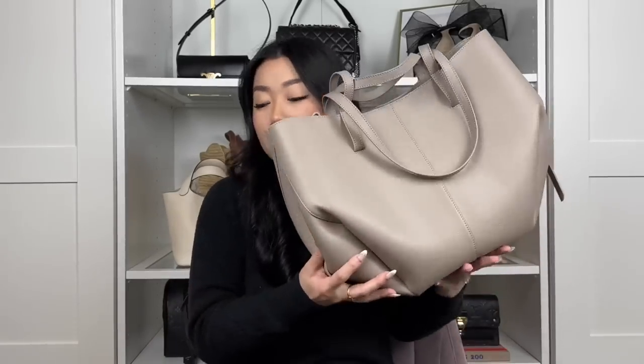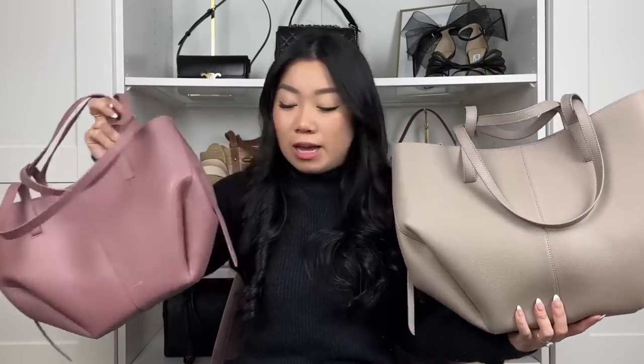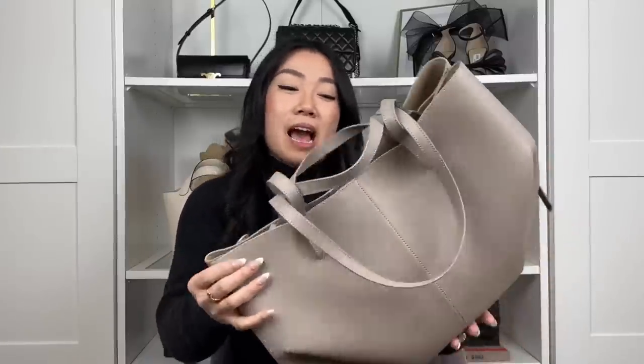And I'll give you guys a what fits in the bag. I'll be doing a comparison between this one and this one. So I'll give you guys a comparison and I'll show you guys what fits in each later on. But I love this bag. I can't wait to use it. I haven't used this yet. I don't know where to take this to. So I'm still thinking of where to go so I can take this bag, but I do really like this bag.